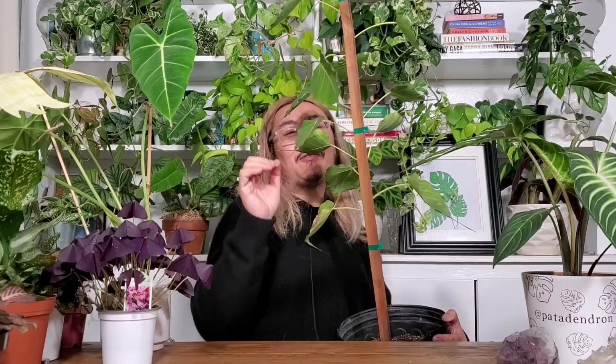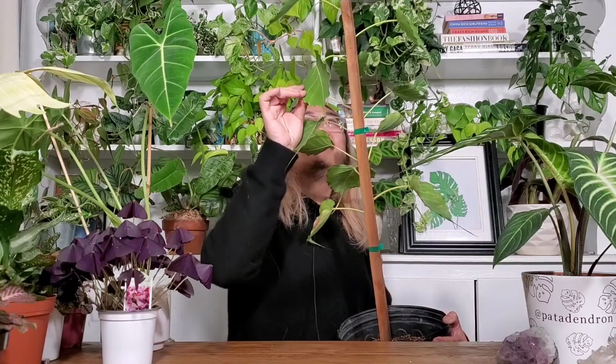The next plant I got at the same time as my Platycerium grande, and it is this Ficus religiosa, and I can't say much about this plant other than I love it so much.